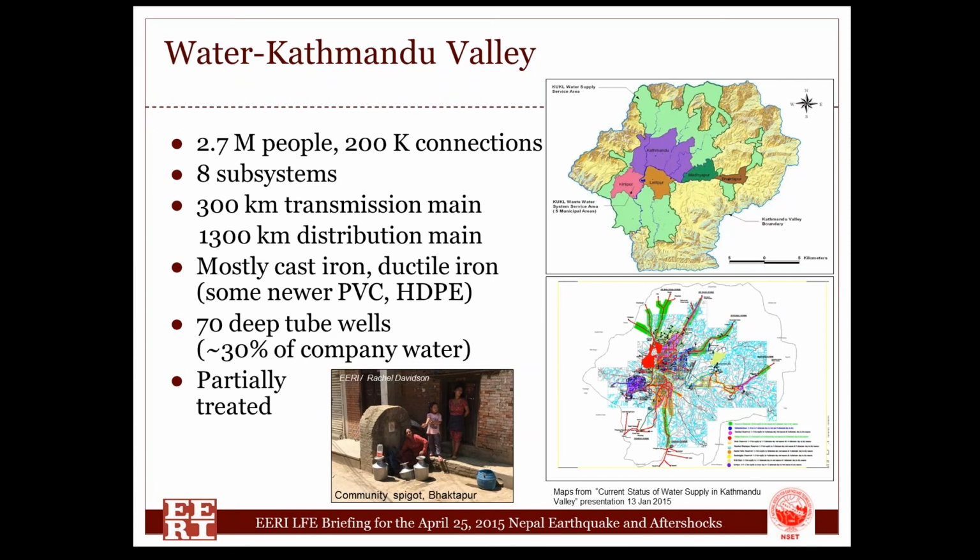For the water supply system, there are two different agencies. One, KUKL, supplies water within Kathmandu Valley, and then another, the Department of Water Supply and Sewerage, provides water outside of Kathmandu Valley in the districts. So I'll talk about each in turn. Within the valley, there are 8 subsystems. You can see in the map on the lower right here.